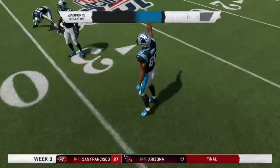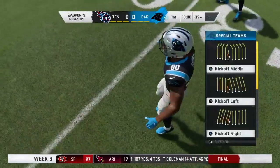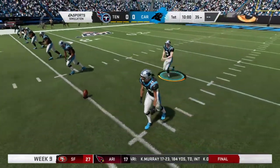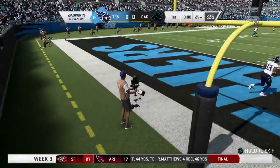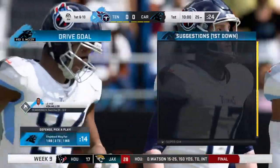This is the NFL. EA Sports coverage of the NFL takes us to the Carolinas and Bank of America Stadium here in Uptown Charlotte. Today, it's a Week 9 matchup set to go here between the Tennessee Titans and the Carolina Panthers. And that'll carry over the back line of the end zone for a touchback.